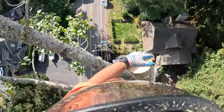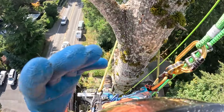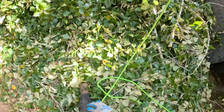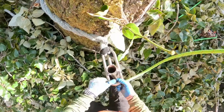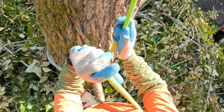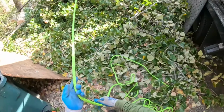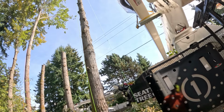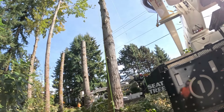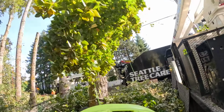We got one more big one, but the rest of these are smaller. And then the top. All right, Emerson, we ready? Yeah, let's do a wrap. All right, I'll probably do a wrap and a half or something here. All right, ready on rope. Right on, so here we go.